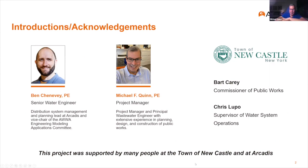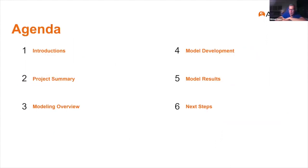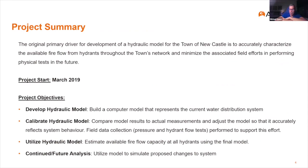But if I could just back it up a little bit, I guess the generator of this project was ISO, the Insurance Service Institute, doing an evaluation of the fire system and requesting some fire flows to do an updated rating for the town. And I think you can go to the next slide, Ben. So we worked with the town to essentially create a model of the water system in the computer.